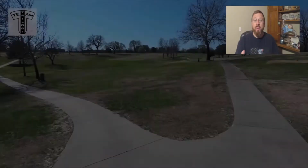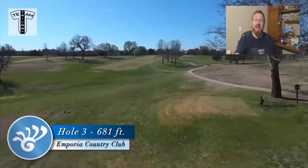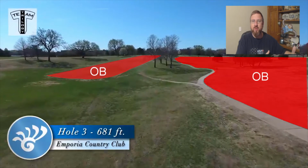All right, let's hop on the drone and take a flight over the top of this hole so we can get a better idea of what we're looking at here. The cart path you see going down the right side of the fairway, that is marking OB down the entire right. You have to be left of the sidewalk. On the left-hand side of the fairway, this ball golf fairway that becomes into play about 200 feet in, that begins marking the left side of the fairway. Before that, there is an OB line, but it's not really something that comes into play unless we're talking about some really, really crazy winds.